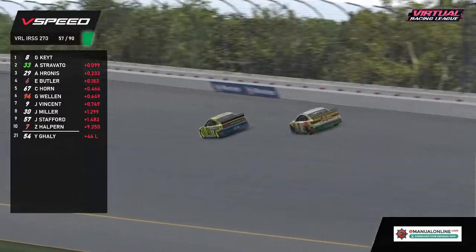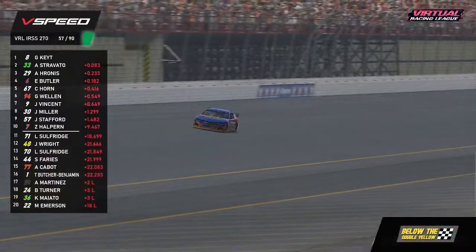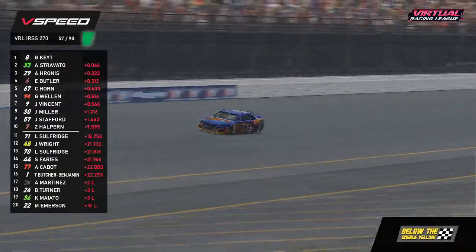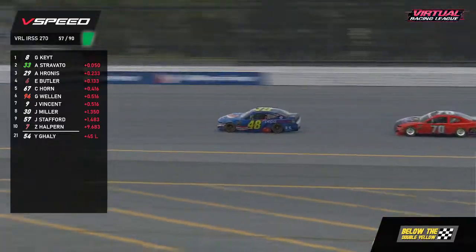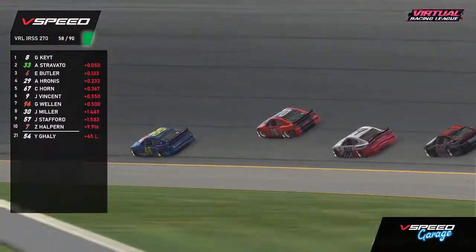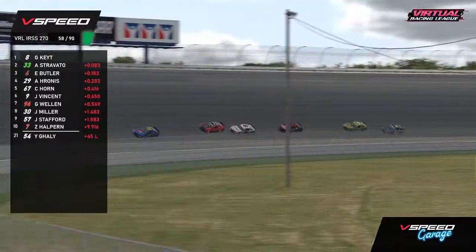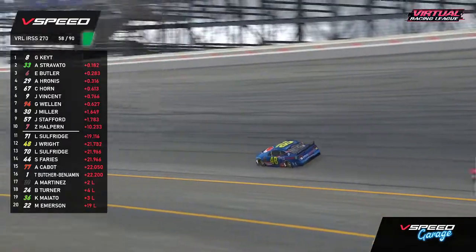Zach Halpern also on the lead lap. He is 10 seconds back. Lane Sulfridge right now 18.7 back. Jeff Wright another couple more back. He is here with a few other drivers in Lyle Sulfridge, Say Ferris, Adam Cabot, Taylor Butcher Benjamin, and Keith Maioto, who is 3 laps down, also in the mix back here.